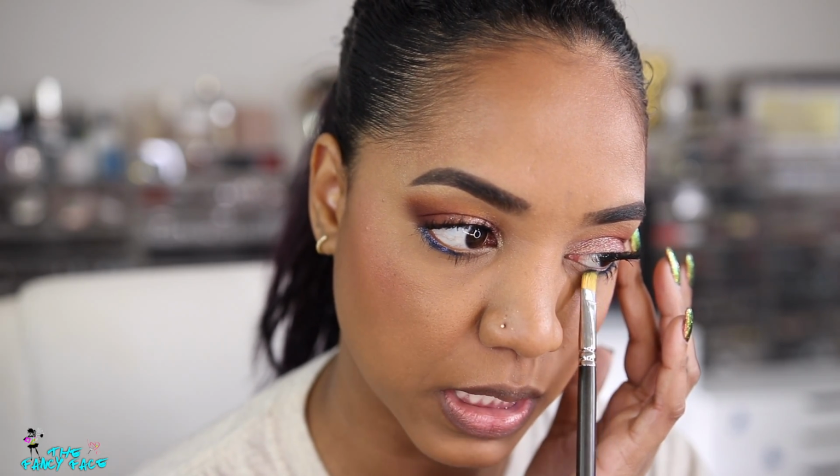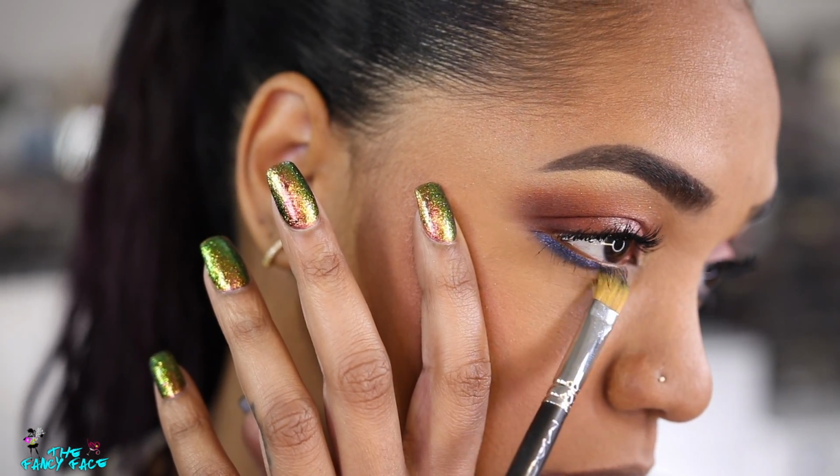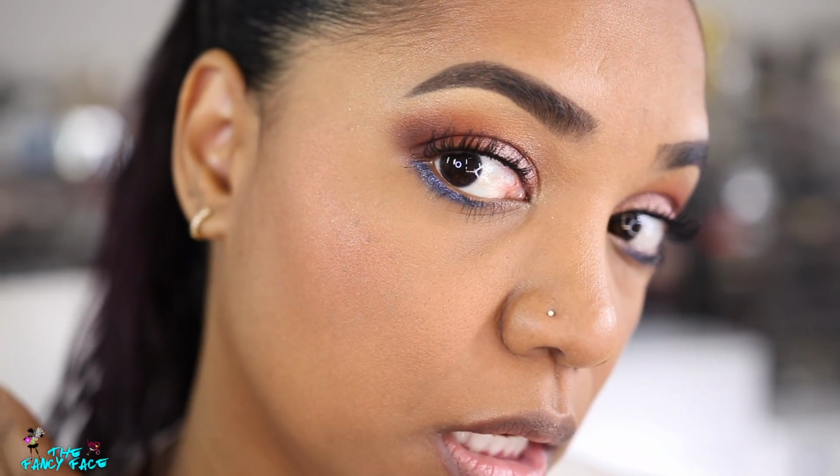And that blue is really pretty. It just gives a little bit of intensity, and it has the shimmer in it. Let me see if you can see the shimmer up close. Can you see the pinkish purplish glitter in this? It's gorgeous. So that's what we have for the eyes.